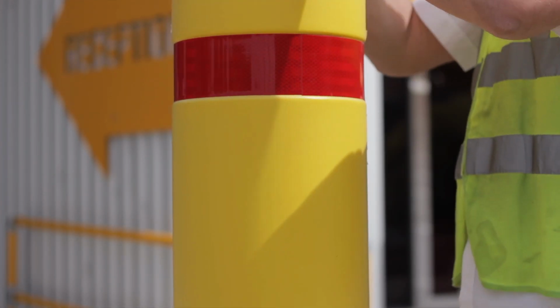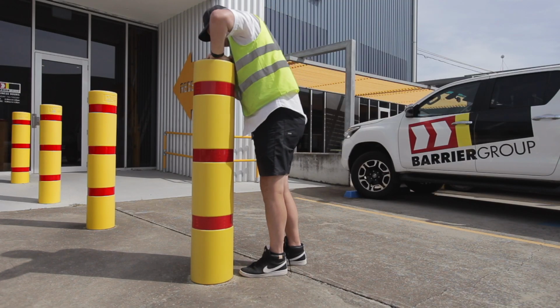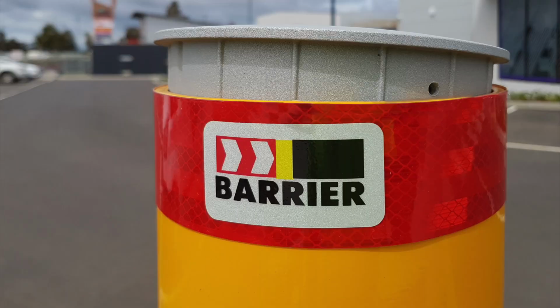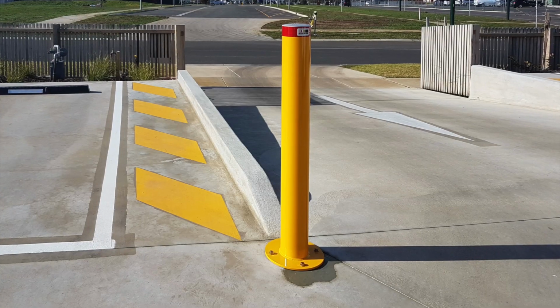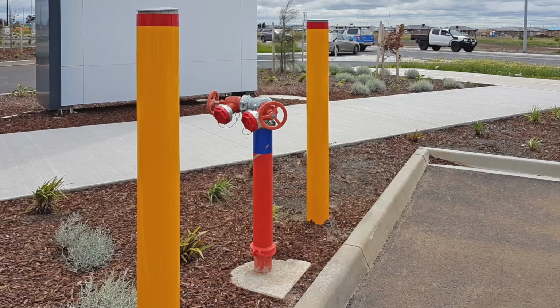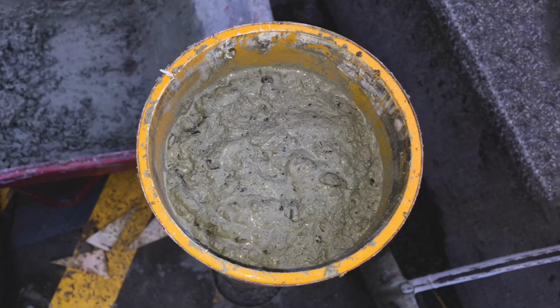Barrier group skins can be purchased to slip over the bollard to further protect against knocks and bumps. All barrier group bollards come with caps and reflective tape. While the 90 and 140mm bollards have their caps pre-glued, both the 165 and 220mm bollards come with loose caps, allowing them to be concrete filled if required.